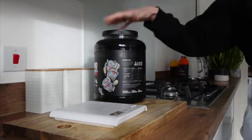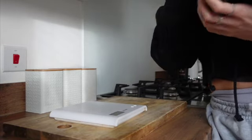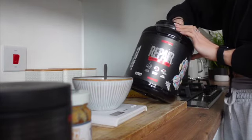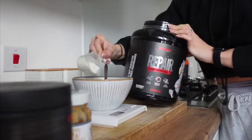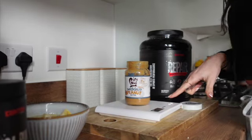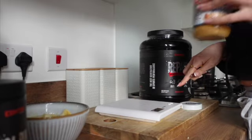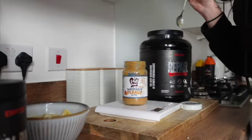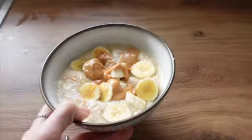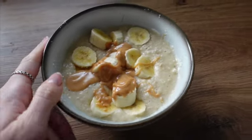Two minutes. This is my favourite way. This is the vanilla ice cream flavour way. Little trick, put it on here, and then you get the little spoon. Here we have the pre, some peanut butter. The Pip and Nut sweet and salty peanut butter is the best.